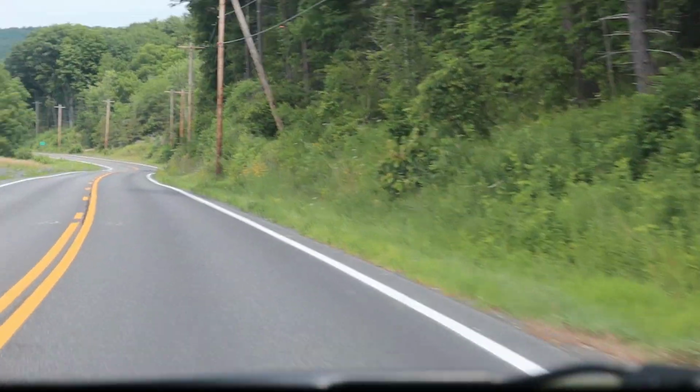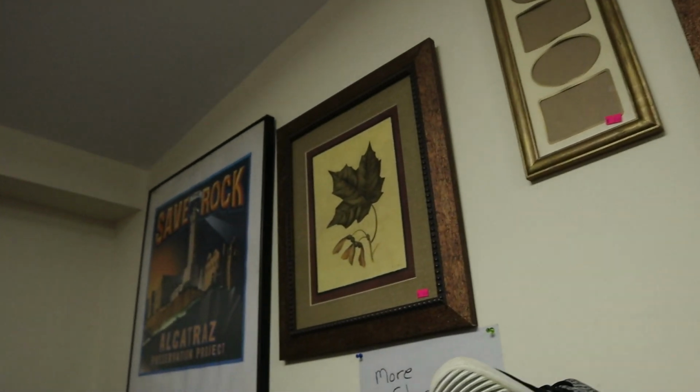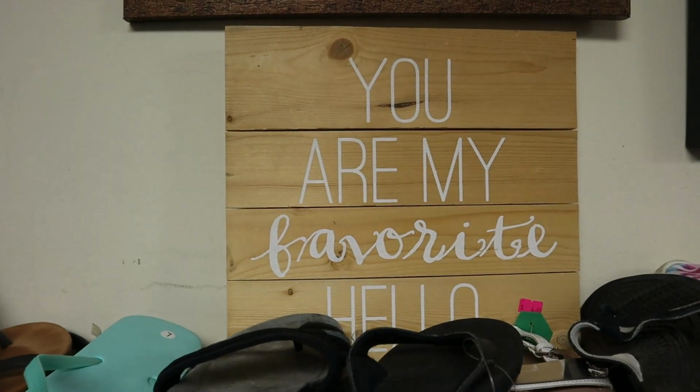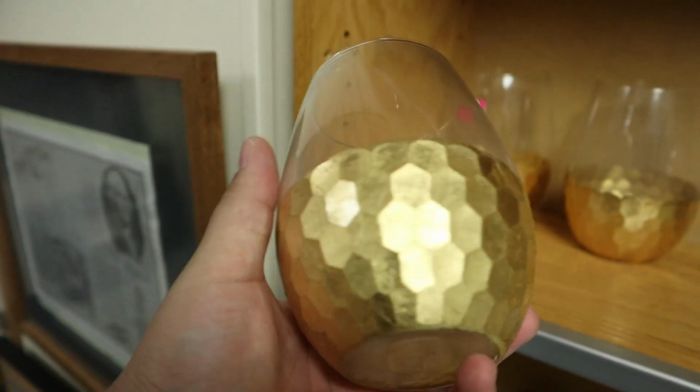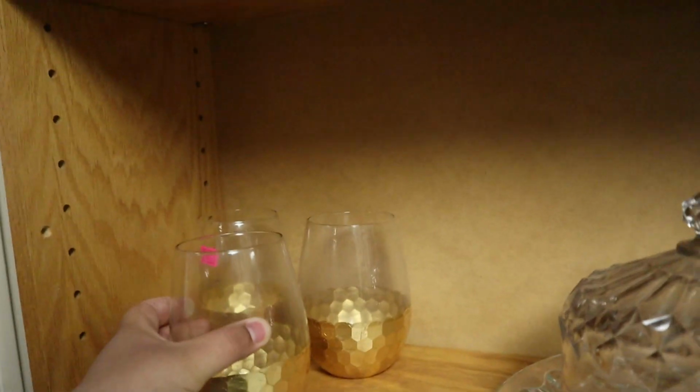So a quick scenic drive, and it wasn't long before I arrived at the thrift store. So this is the type of thrift store where you can find items just about anywhere. So make sure you look on the walls, look on the floor, anywhere and everywhere in between in order to see everything that there is.